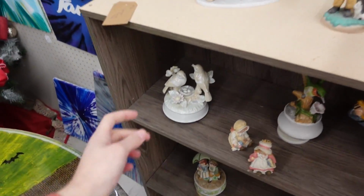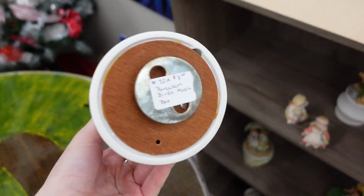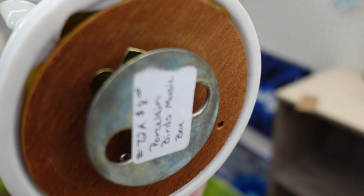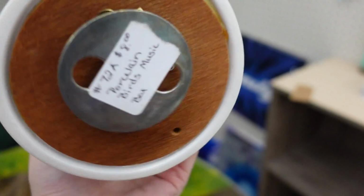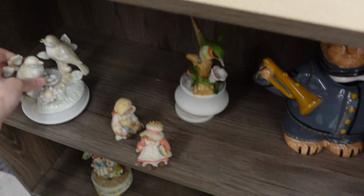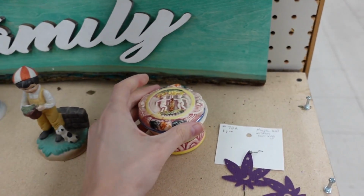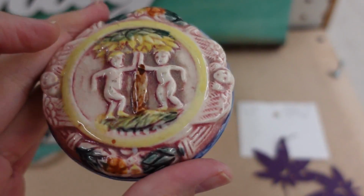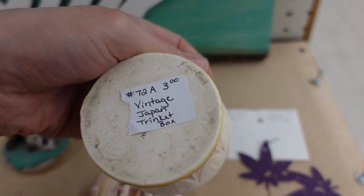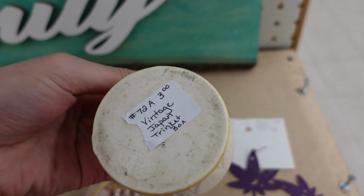Here's an Otagiri music box, I think. It looks a lot like the Otagiri ones. Do not overwind. But, lovely. There's a hummingbird. Oh, this is beautiful. This is like, I want to say that's Majolica. It looks like a good Majolica trinket box for $3.